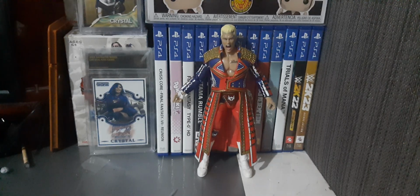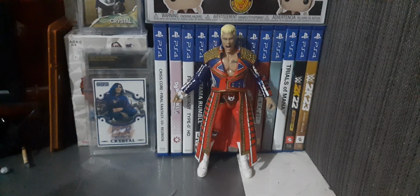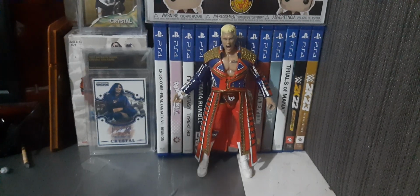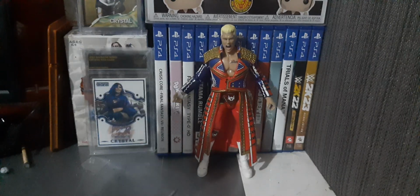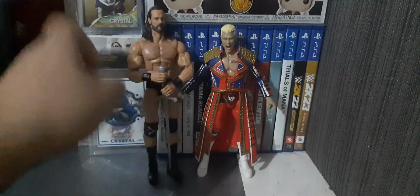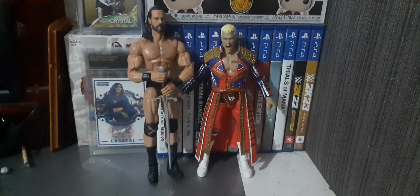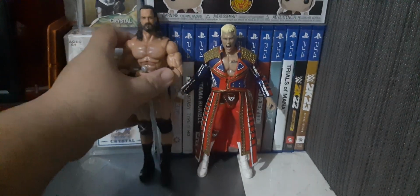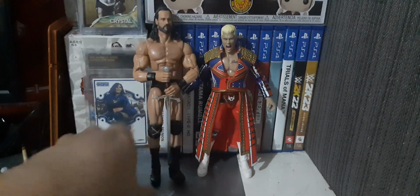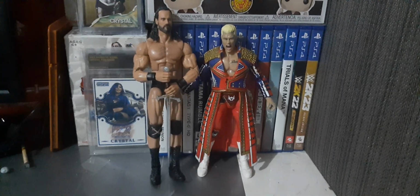Okay, and then a couple weeks after that, I bought some figures to just join Cody. The first one I bought, this one, is the much more expensive one during that particular spree. I bought this Drew McIntyre Elite, which came with a sword. I even have a kilt, but I didn't put it on because I'd rather have him look like this. I usually have the kilt on, but for now, this one should look fine.